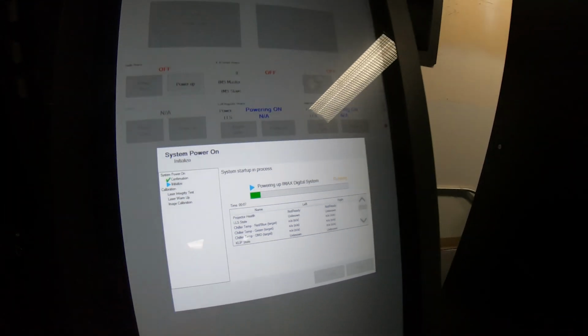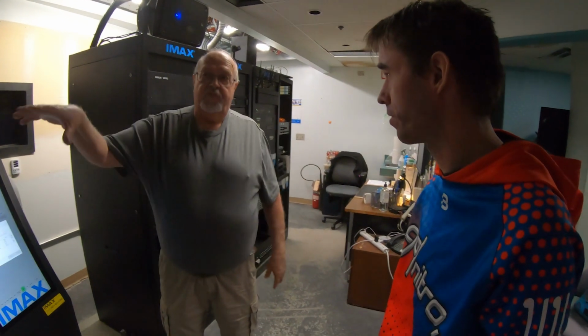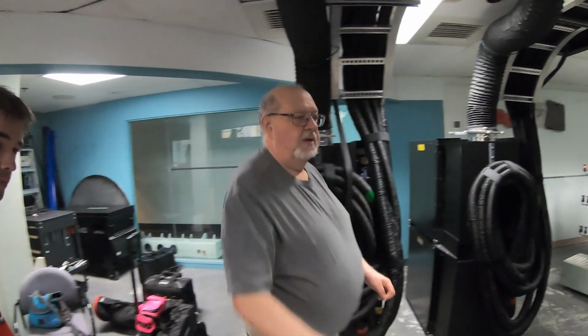So we've got two projectors. Is that for 3D or is it also for brightness? This is for 3D. They do work in concert with each other. Either one can take over in a 2D print, but it's usually just for the 3D. So your left and right. Yeah. These are the projectors.